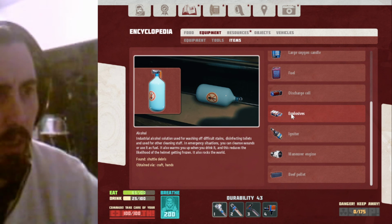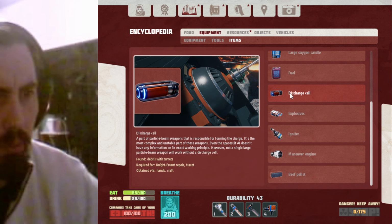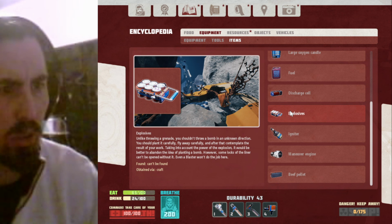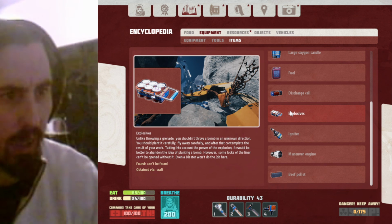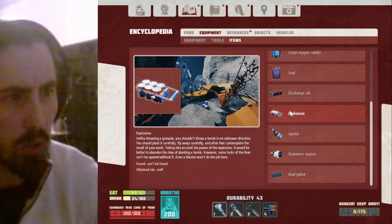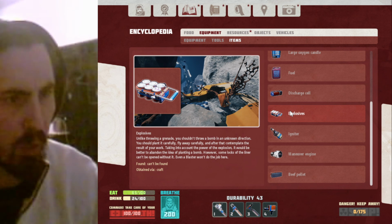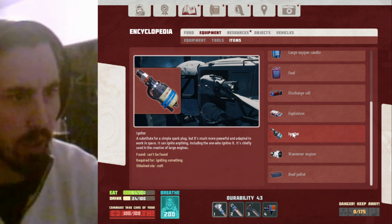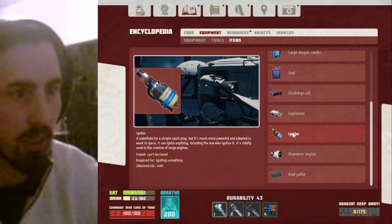Alcohol. Yep. Discharge cell. Explosives. Unlike throwing a grenade, you shouldn't throw a bomb in an unknown direction. You should plant it carefully, fly away carefully, and after that contemplate the result of your work. Taking into account the power of the explosion, it would be better to abandon the idea of planting a bomb. However, some locks of the liner can't be opened without it. Even a blaster won't do the job here. A substitute for a simple spark plug, but it's much more powerful and adapted to work in space. It can ignite anything, including the one who ignites it. It's chiefly used in the creation of large engines.